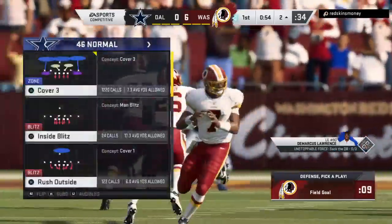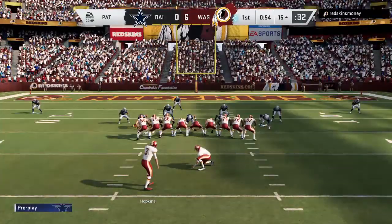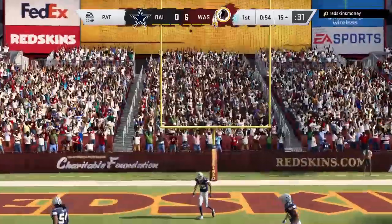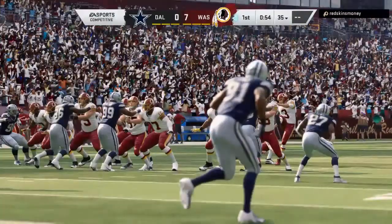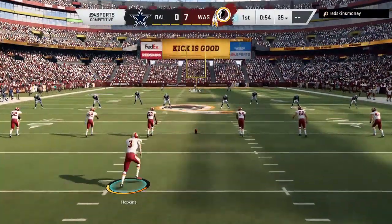And there you go, nothing really too complex. Block, keep to your assignments, let them run it in. They did it. Fundamental football. Good blocking beats good tackling on that play, and result, touchdown. Hopkins with the extra point, and that makes the score 7-0.